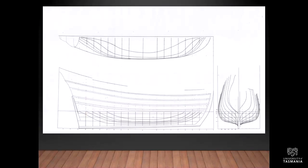Because the original ships, back then, shipwrights just knew what they were doing. They were not literate, they just knew what they were doing and passed on knowledge. So you can't go back to the 16th century, pick up a book and find a blueprint of Duyfken. It wasn't the case. So they had to draw it all by hand for this one.